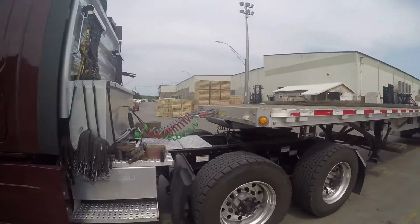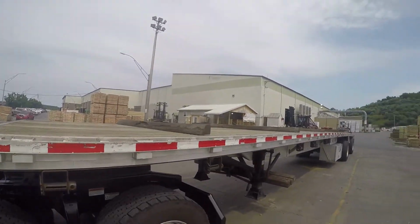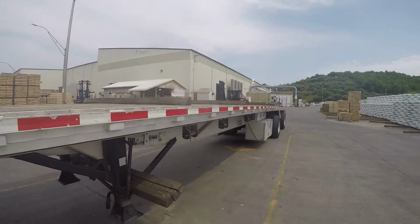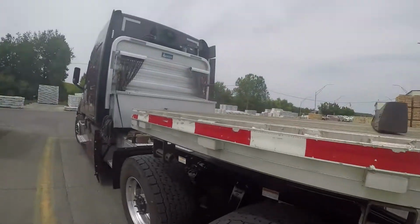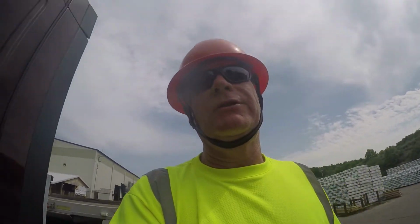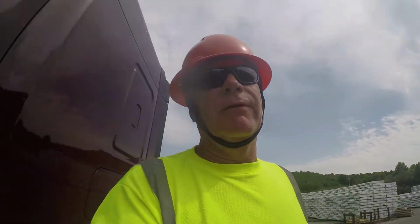And the guy came out and told me to put 7 timbers up on the deck, so I've done that. I don't know how long the product's going to be, so I don't necessarily have them set up correctly. But he told me 7 timbers, and he did confirm that it's a no tarp load. So that'll help me get out of here a little quicker if I can ever get the product on here.